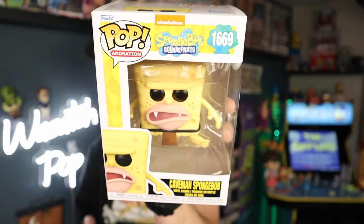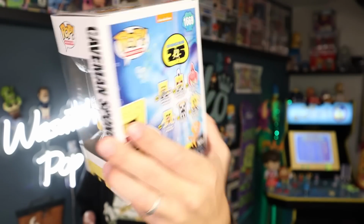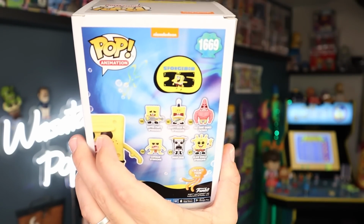Okay, so I had a pretty good sized order, guys, over at Box Lunch. One of the things that I ended up getting helps complete a set, a newer set, might I add. And this right here is Caveman SpongeBob. For some reason, this one came out a little bit later than all of the other ones that you can see on the back right there. But either way, I am very happy to add this to the collection, guys. I love Nickelodeon, I love SpongeBob, and I want to try and collect all the different SpongeBob Pops that are out there. So this is definitely a great add to the collection for sure.